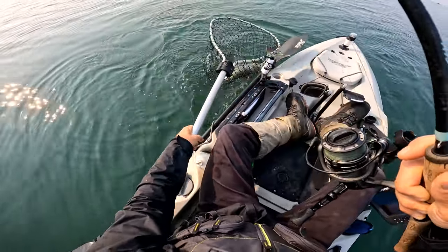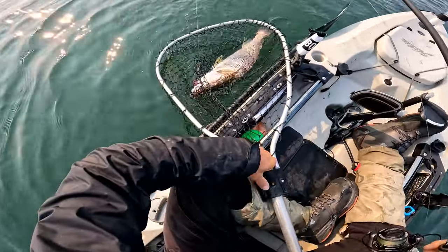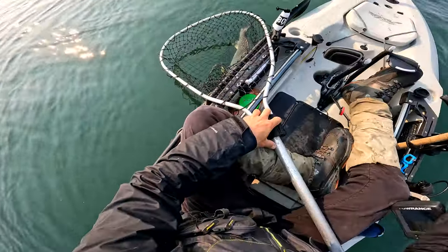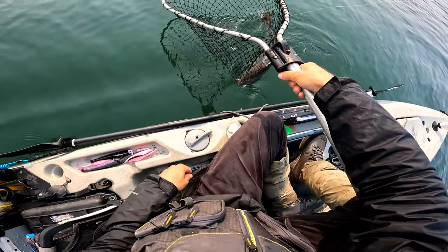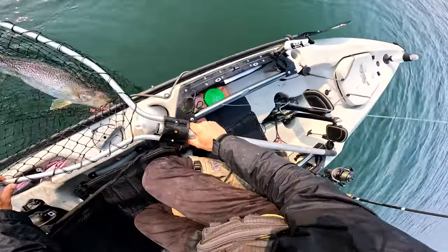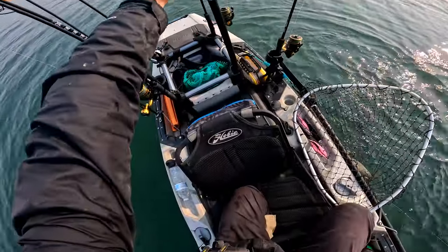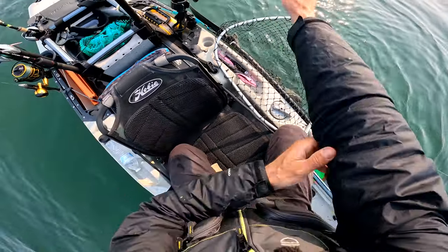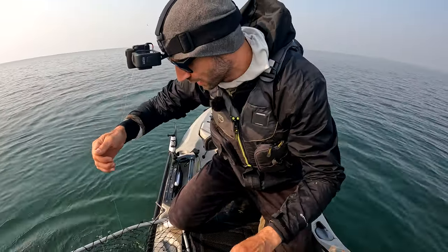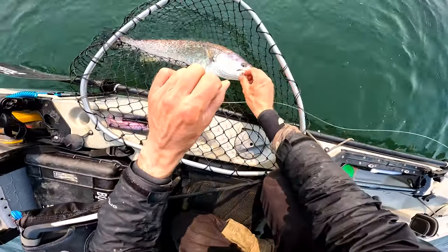Oh, I got him. I got him. Oh my gosh, we did it! Dude! Oh my gosh! Holy smokes! It's another huge weakfish on the epoxy jig rig. I can't believe it worked. Dude, it worked!